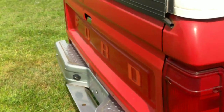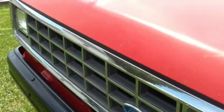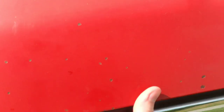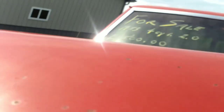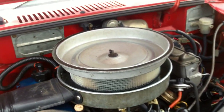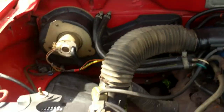Hi. It's nice. It's a Ford 2 liter. They only put it in there a couple years, I think. I'll push it. Here we go. It's all original. 63,000 original miles on it. Wow.